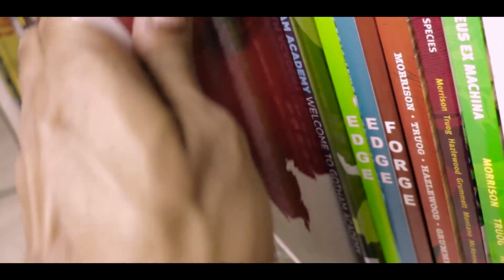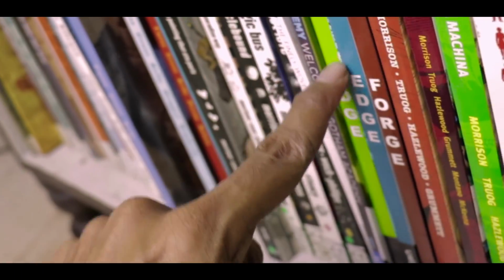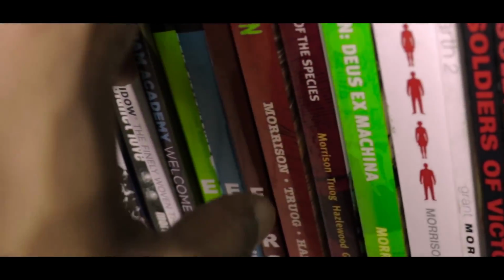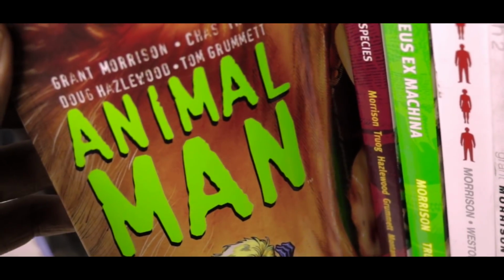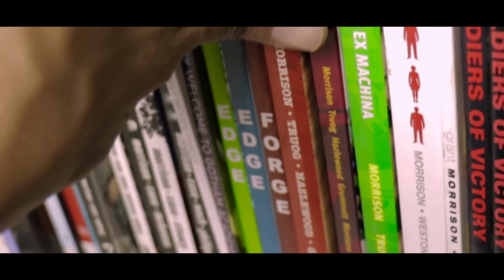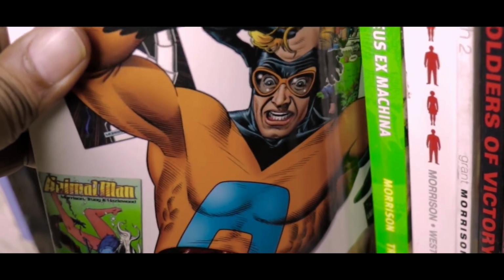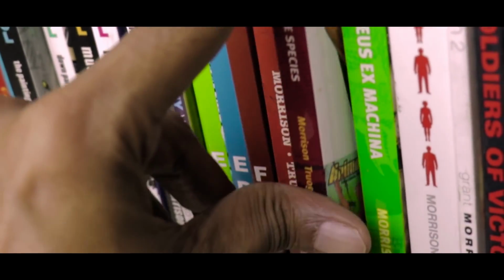Gotham Academy, which I enjoyed but didn't want to continue. Some Edge Forge comics that I bought online but didn't really get into. Grant Morrison's Animal Man, which I definitely got into. It's a fantastic series, very interesting storytelling, very cool takes on things that you think you know, and similar, I think, in many ways to Alan Moore and his deconstruction of superheroes.